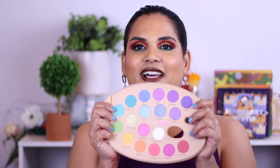Once I try these all out, I will do a ranking of my Glamlite eyeshadow palettes because I think that'll be so fun. This color story, I literally can't. Oh, okay, here it is. Meat lovers, veggie lovers. Sorry, I missed that glaring sign on the side of the box.